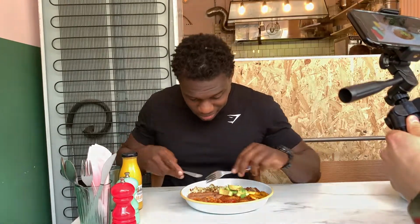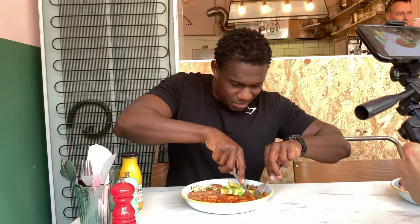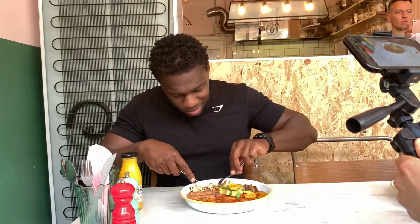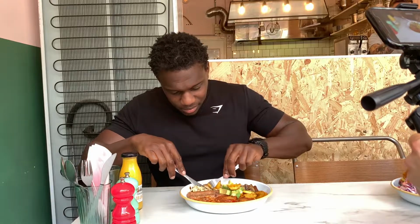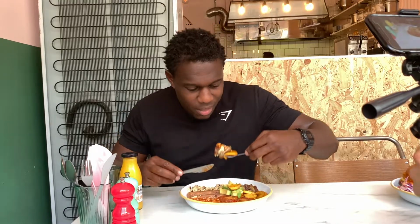Try and get a little bit of everything on the fork. So, sausage. Yes, so I'm not wrong, the egg, tofu scrambled made out of soya. So I've got a bit of everything on the fork there.